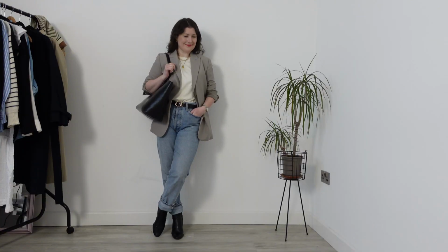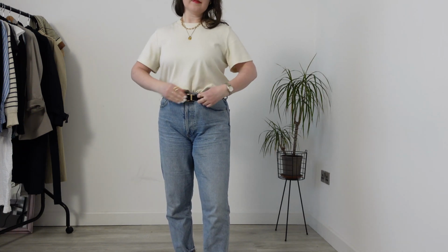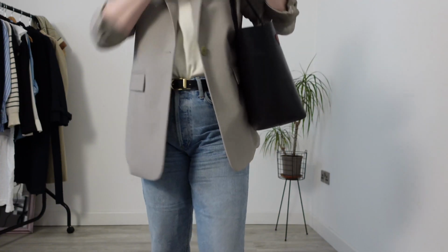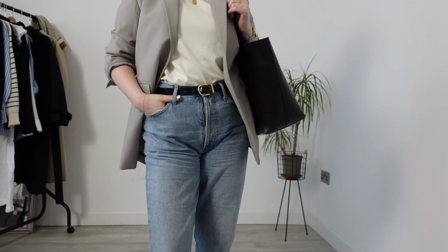To make the outfit look a little bit more polished, because this is the office after all, I've added a belt, and this one is my Valentino patent leather belt. It's just got a simple gold buckle, no branding, or well, it's got some branding embossed into the leather, but it's not obvious at all. You have to look really closely, and I love that kind of minimal design.